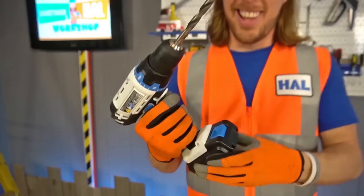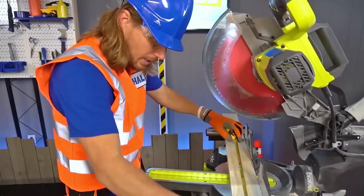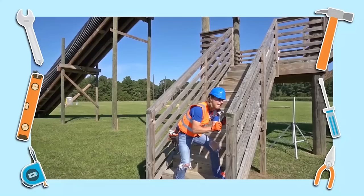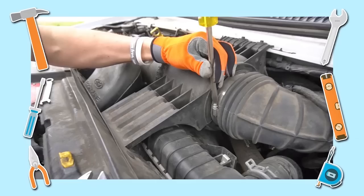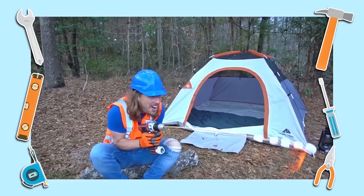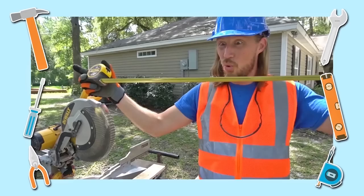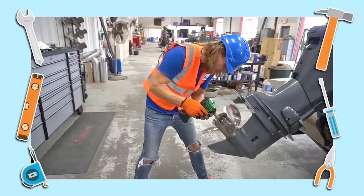Tools, tools are cool. So awesome. They can help us do anything. Tools, tools are cool. They can help us do anything that we want to do. So many things.